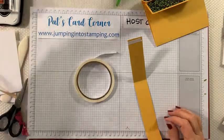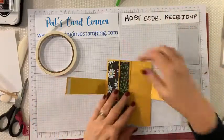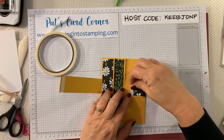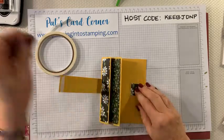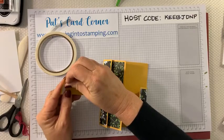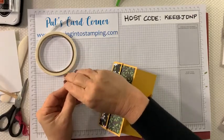Got stuck on my hand. Can't get it off. All right. So now I'm just going to bring this back just so I kind of know where I want it. Make sure I get it tight enough. And I'm just going to take off that strip there. The Tear & Tape is like double-sided tape, so when you take off the protective back, it's sticky on the other side.